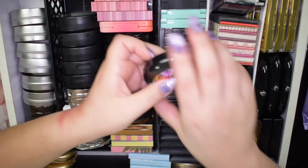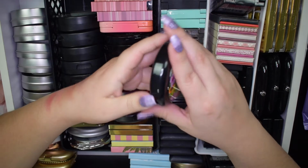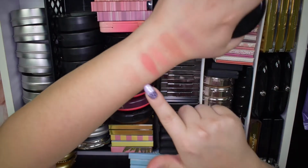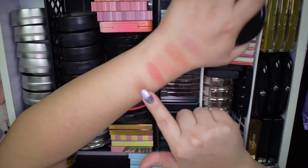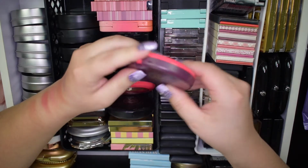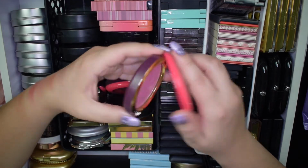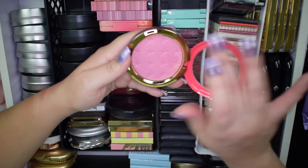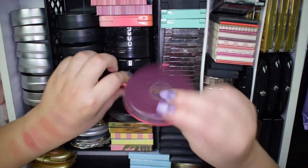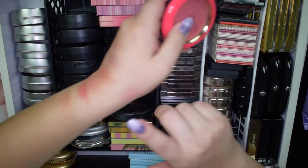All right, next we have a MAC blush here in Oh My Passion. This is the Pearlescent Face Powder. Honestly, you could swirl all these together and get a really nice everyday peachy nude blush. So I really like that one. These two were part of some type of holiday collection. You have Yum Yum Yum, these are the Magic Dust Powders, like a bubblegum pink. And then you have Sweet Vision, which is like another orgasm-y type of blush.